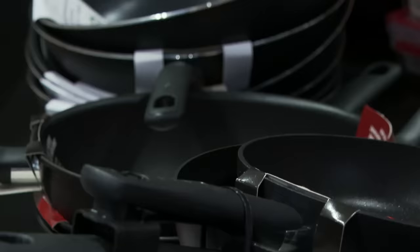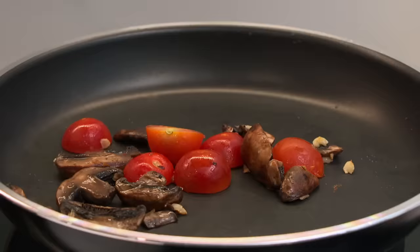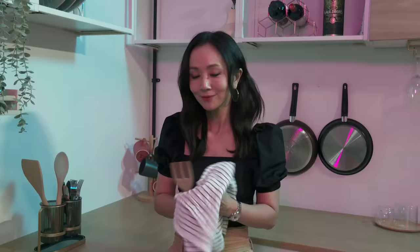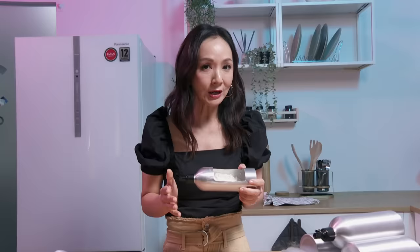Non-stick pans are clearly popular, and one particular version dominates the market. Non-stick pans coated with polytetrafluoroethylene, or PTFE for short. You might know it better from its trade name, Teflon. Teflon, in the time-honored way of most inventions, was an accidental discovery stemming from another kitchen appliance, this. In 1938, an American scientist was looking for a less toxic coolant for refrigerators. During an experiment, a chemical gas subjected to pressure and changes in temperature somehow produced Teflon.